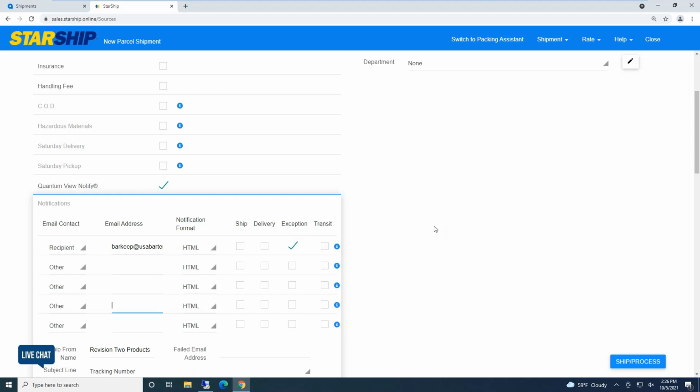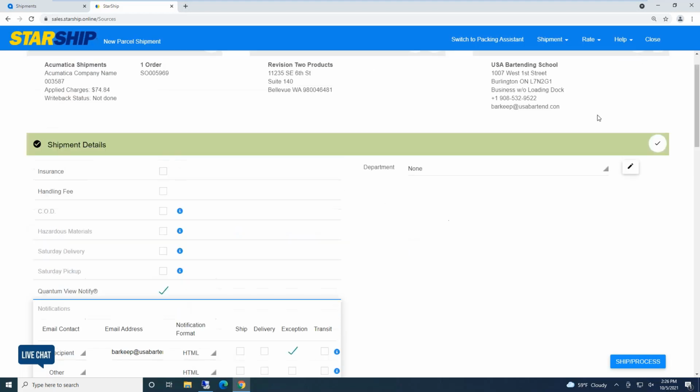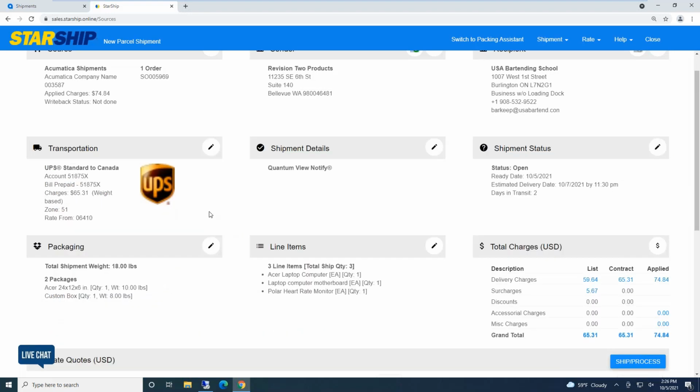Because, of course, Acumatica has its own email program, but Starship also includes its own, which allows you to create your own custom email templates. Nice thing with that, have the email branded with your company information, not the carrier's. And of course, you'll see item box detail if you'd like, hyperlink tracking numbers, and I'll show you an example of one of those in a little bit.